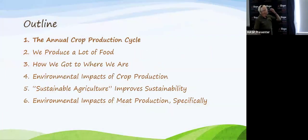So here's an outline. I don't know that I'll get through all of this today. Probably not. We'll get as far as we can get. My hope is to get kind of into number 5, and we might carry number 6 into next week.